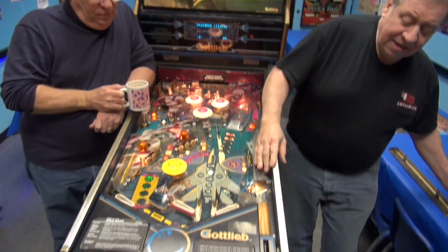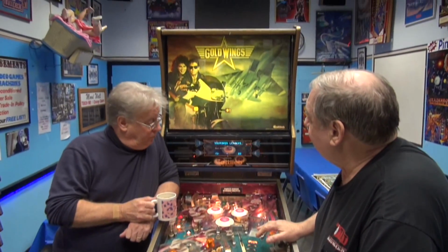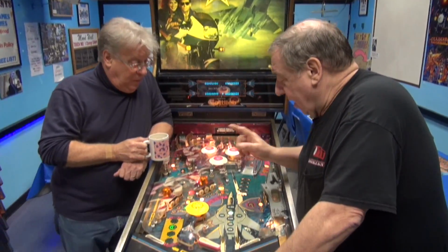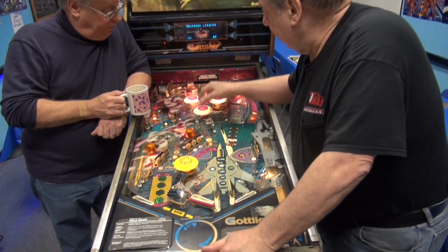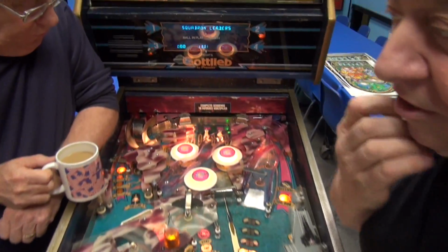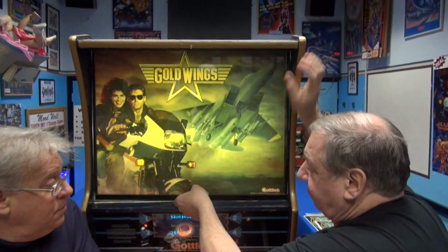Gold Wings is done. This is the as-is sale. Dave saves $1,000. He takes it. Every bulb works. I also put a new pop bumper cap and sticker. And these 3 stickers are new too. Isn't that nice? I think he should buy that new Gold Wings marquee.